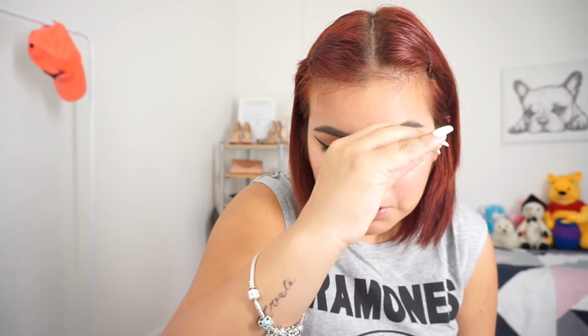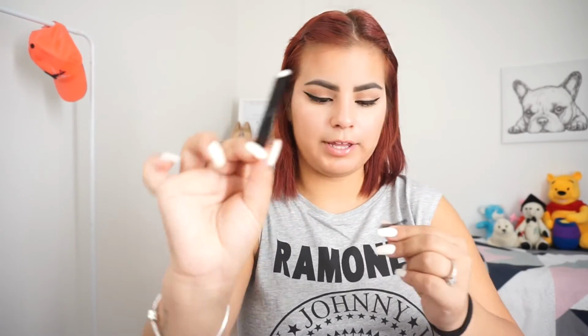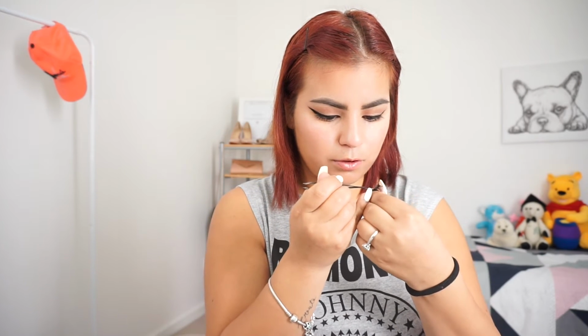So I always like to just get my tweezer, I grab it, and then I'll just measure it and see how much I need to cut. So this is how I apply the eyelash glue. I'm just going to pick up some glue like that, and then I'm just going to add it on top of my eyelash.